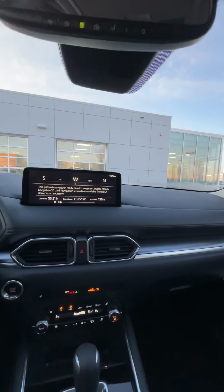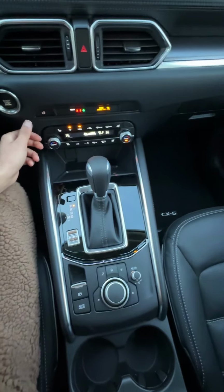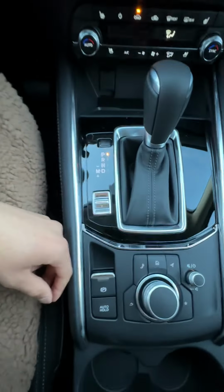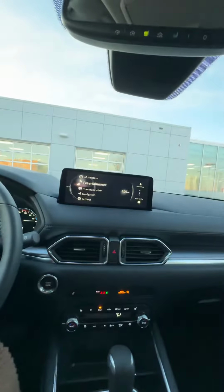What's really nice about Mazda's screen is that everything's really easy to control. I'm going to turn off the climate controls here so you can actually hear me. Just right over here, this center is going to be your hub for controlling this.